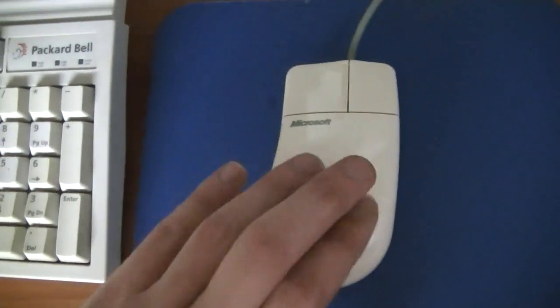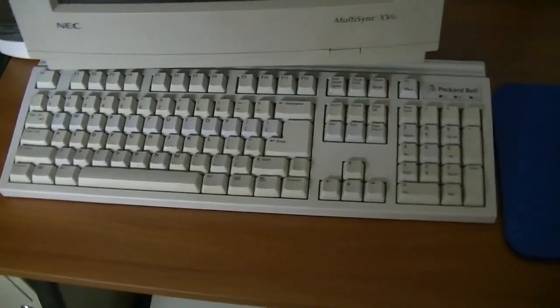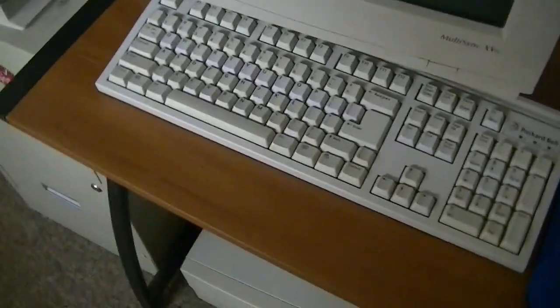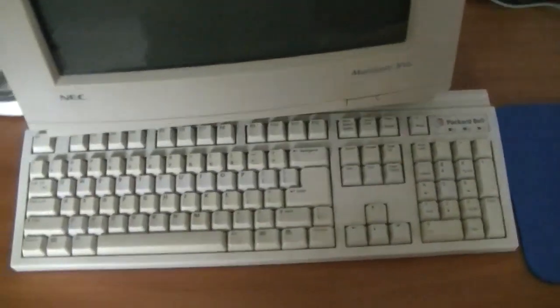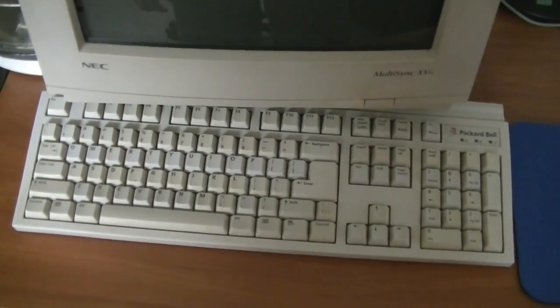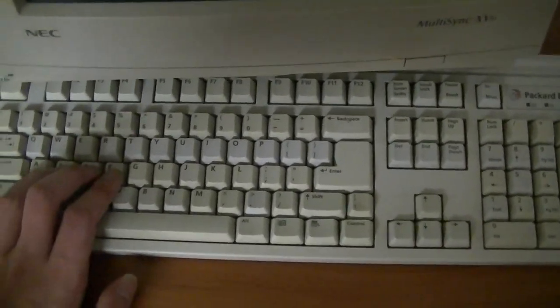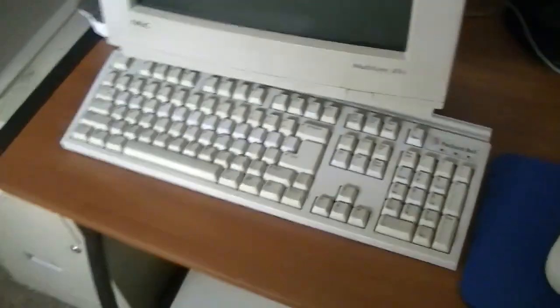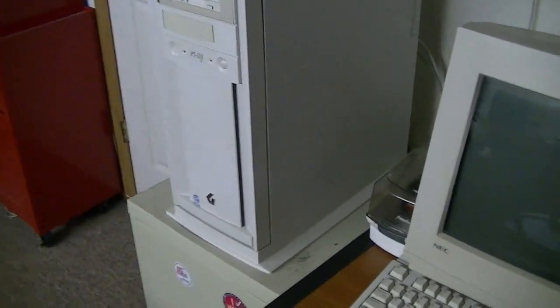I actually picked this up at Value Village today for like 50 cents. Packard Bell keyboard. I was using a Gateway 2000 AnyKey keyboard, which would have come with this system originally, but I wound up selling it a couple of months ago because it was falling apart and I kind of needed the money at the time. So I'm using this Packard Bell keyboard for the time being. I'm hoping to get an IBM Model M to use with this.